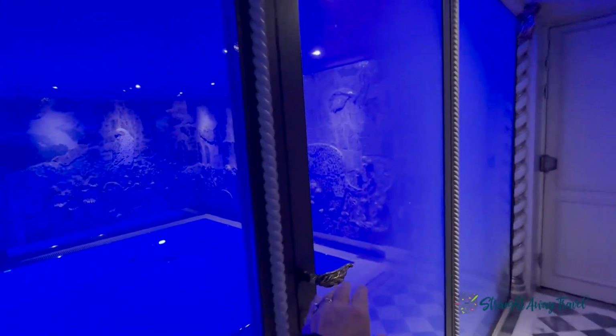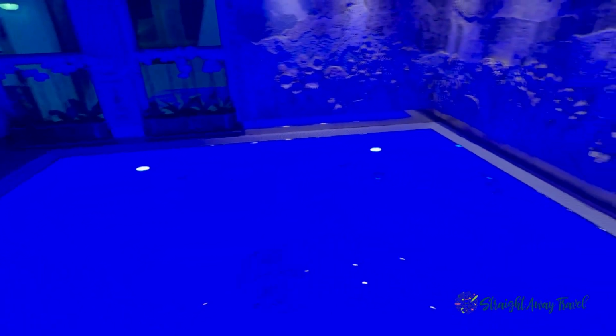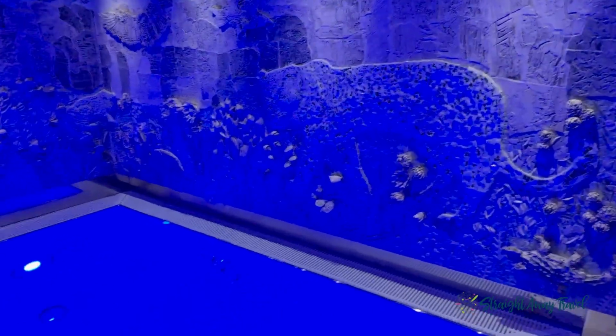Just around the corner, there is a quiet library and a beautiful indoor pool at the aft of the ship. It is surrounded by panoramic windows, and the privacy glass can even frost over as you approach. Elegance and innovation in one.